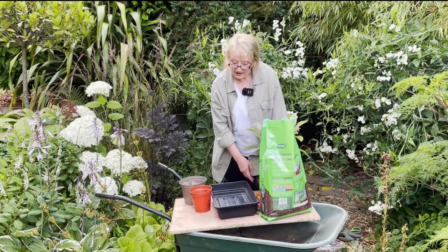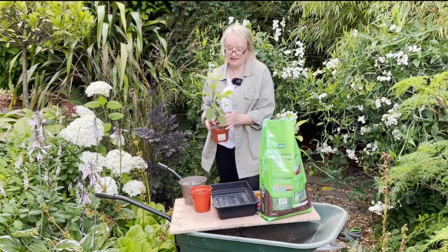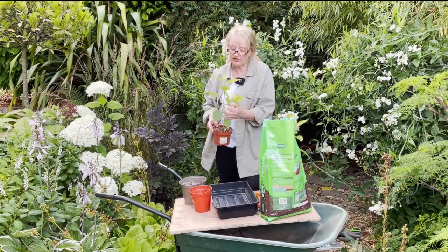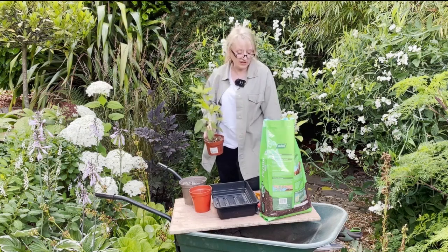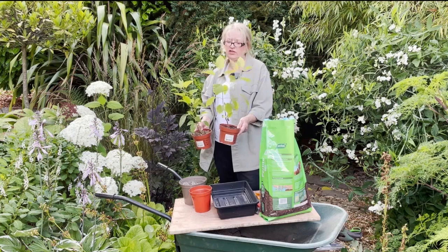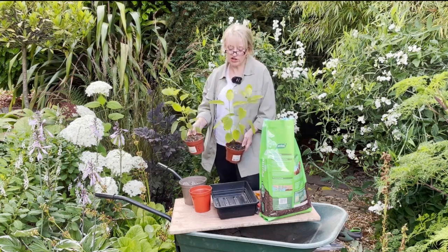So last year, I tried growing hydrangeas from cuttings, and they were successful, much to my surprise, because I've never done this before. I've never grown hydrangeas from cuttings. And these are the cuttings. I think I took about 10 and I was 50-50. I've ended up with about 5, and this is them. And they're the original Annabelle hydrangea cuttings.